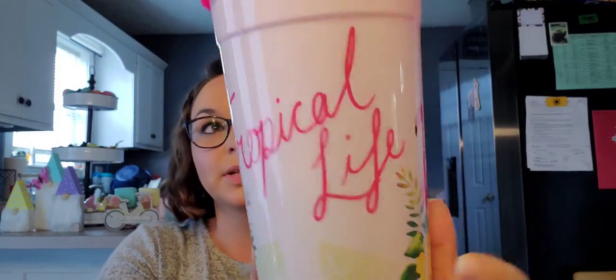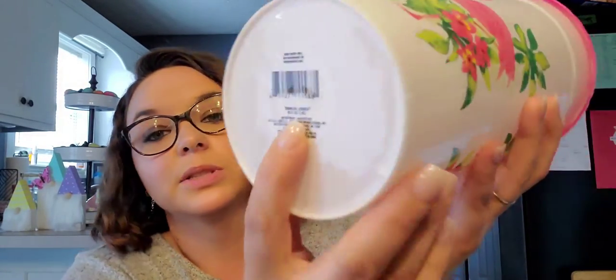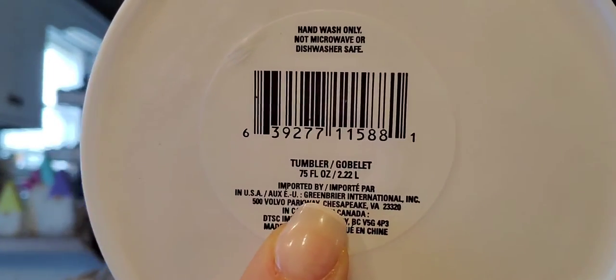But I picked up one of these 75-ounce water jugs. I cannot get over this. This is a flamingo. It says Tropical Life. It has the pink lens straw. And then right here is where it says it's a 75-ounce tumbler for a dollar. I already hauled one. It's actually sitting right here.